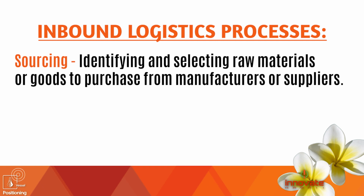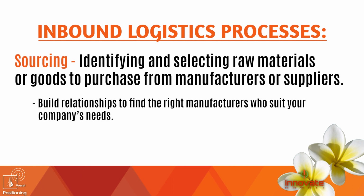Sourcing. Your first step in the inventory management process begins with selecting raw materials or goods to purchase from manufacturers or suppliers. This step includes building relationships and finding the right manufacturers that suit your company's needs.